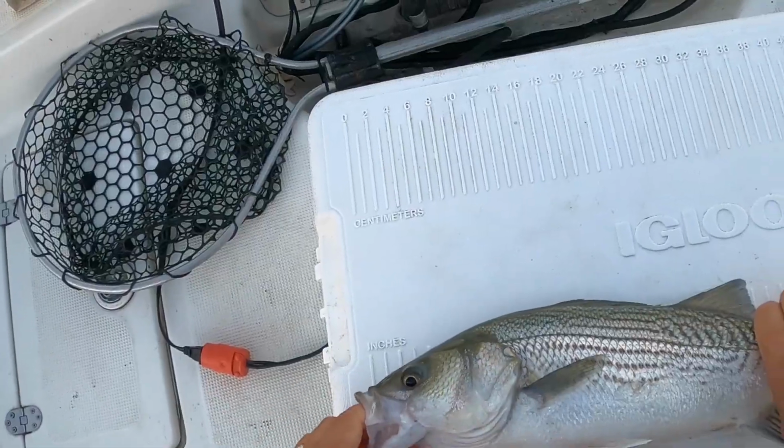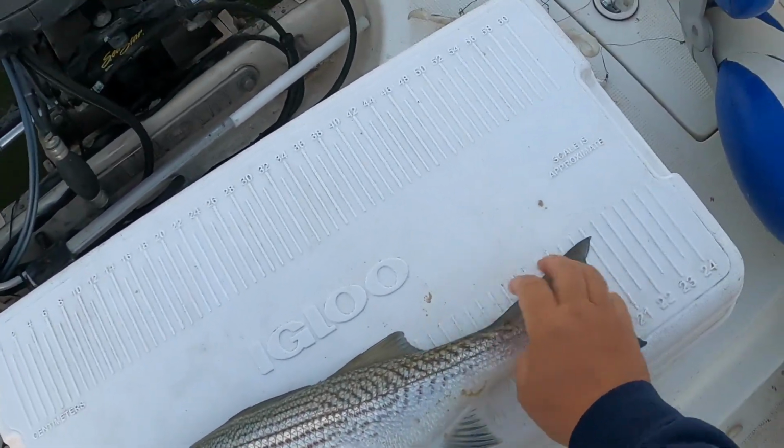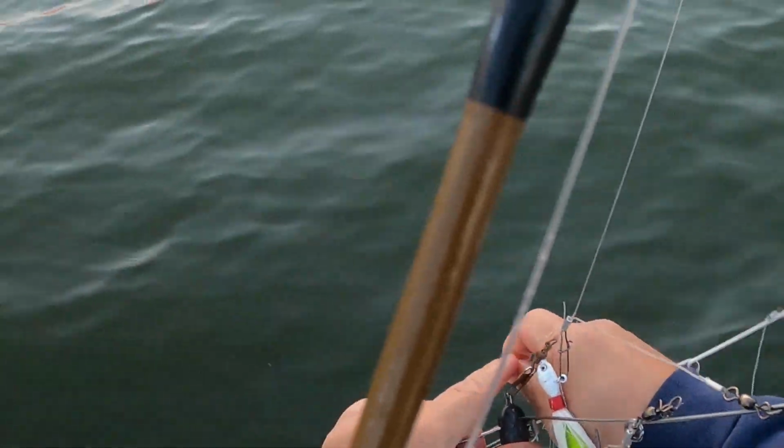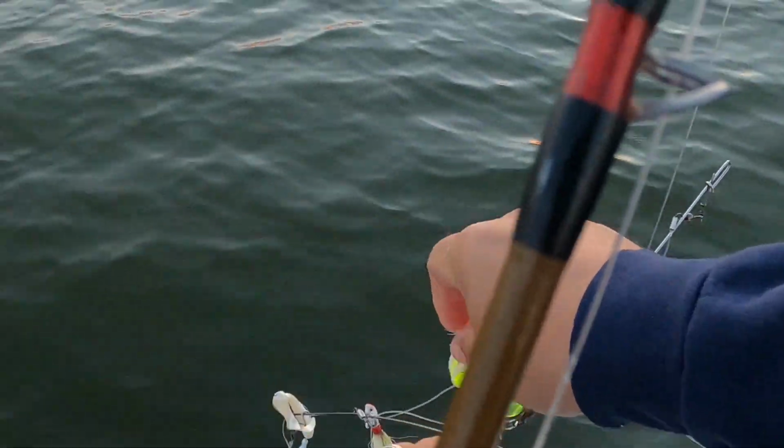I don't think he's an over. What do you think? Okay, his mouth's open. He is, you called it, 21. I want that. All right, I tossed him back. That's a 21-inch over. Definitely a keeper fish.